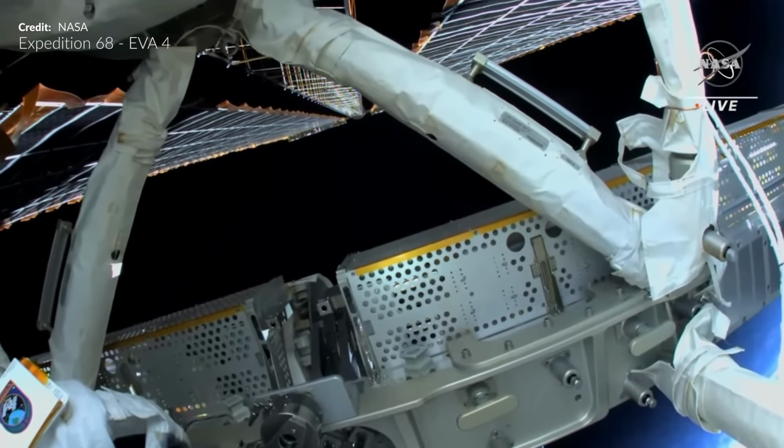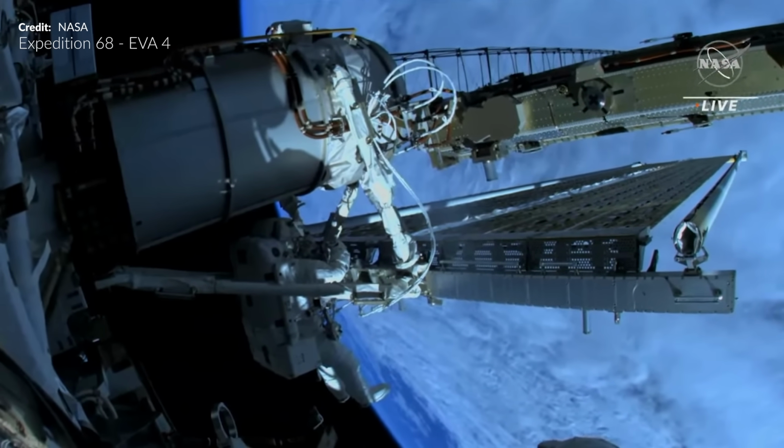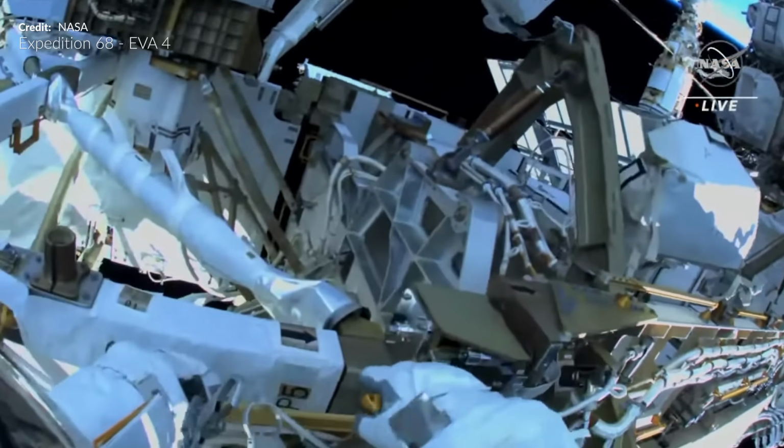Before long, it was time to roll out the array, which is always fun to watch, taking about 9 minutes to fully deploy. And there we have it, more power generation is now available on the station. With that, all tasks were completed and it was time to head back for a well-deserved rest.